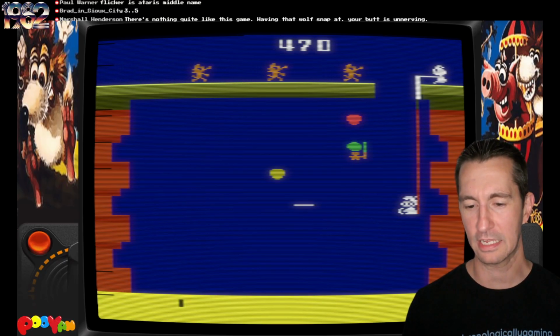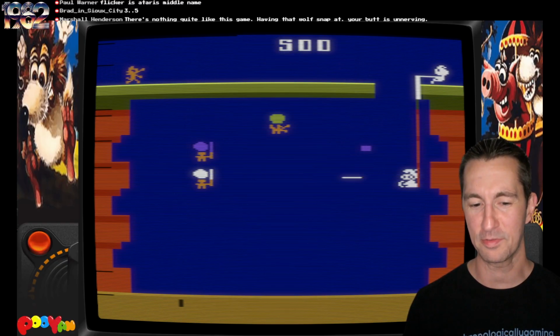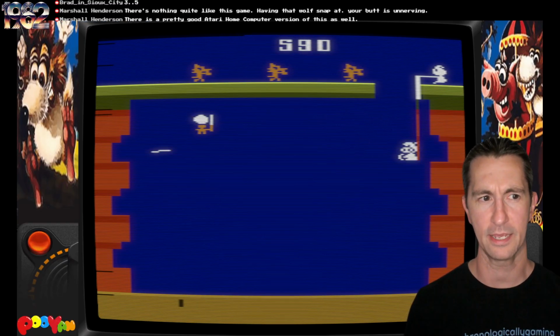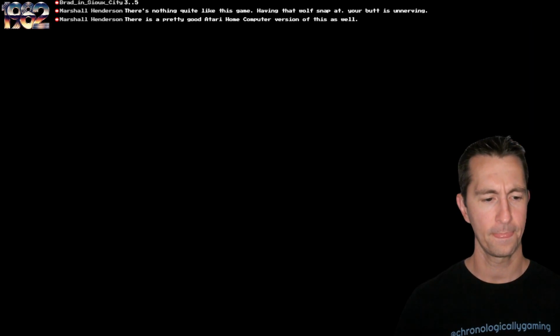In a way, you could classify this as a shooting gallery style game instead of a fixed shooter, just because of how the concept is pretty simple. But I'll still call it a shoot 'em up just because there's so much that you're able to shoot on the screen at a time. Yeah, very good Atari version of the game for sure.